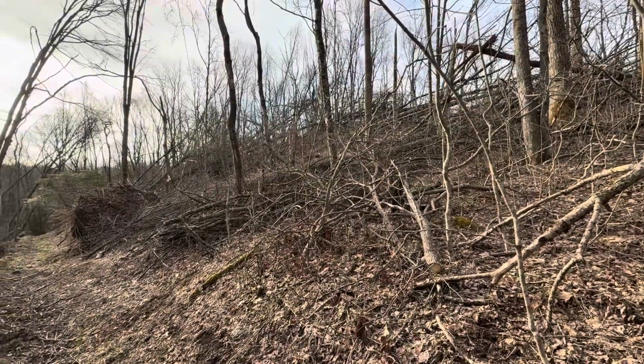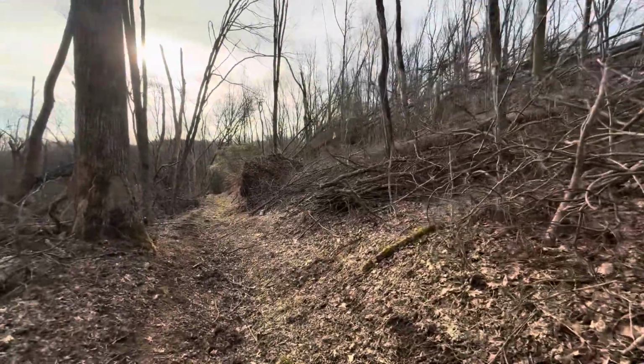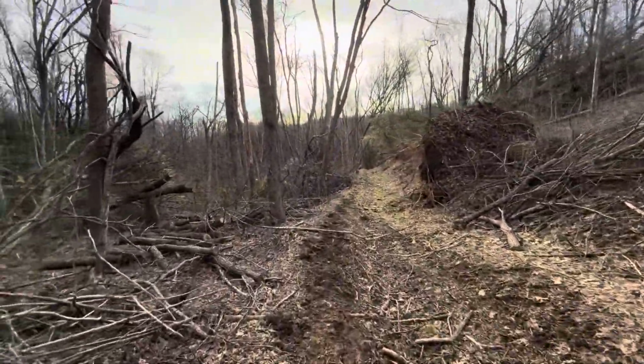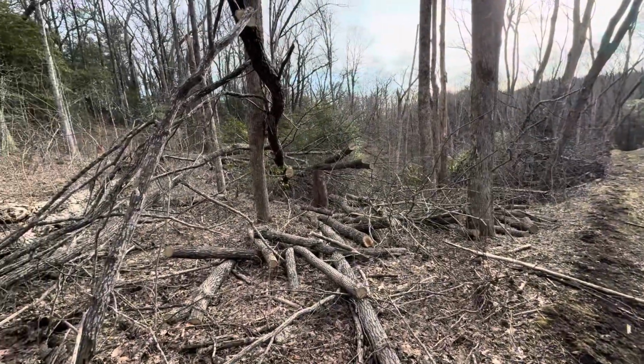There's a lot of downed trees in this one section here. Looks pretty brutal what the winds have done. Obviously, they've cut them up though.